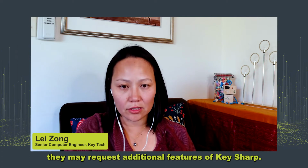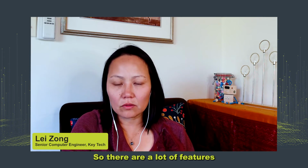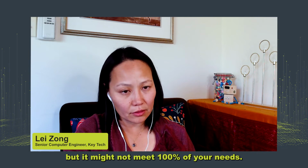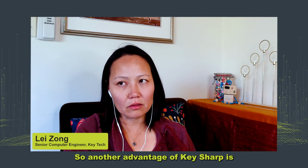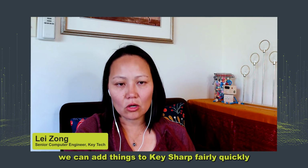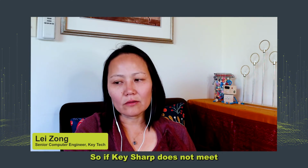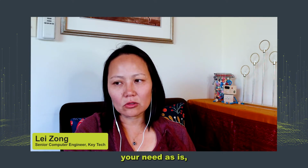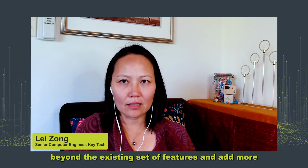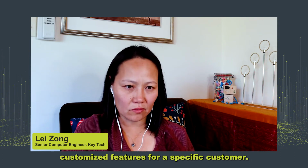They may request additional features of KeySharp. KeySharp is built to be very flexible, right? So there are a lot of features coming out of the box, but it might not meet 100% of your needs. So another advantage of KeySharp is we can add things to KeySharp fairly quickly and at a reasonable cost. So if KeySharp does not meet your need as is, there are always ways that we can extend beyond the existing set of features and add more customized features for a specific customer.